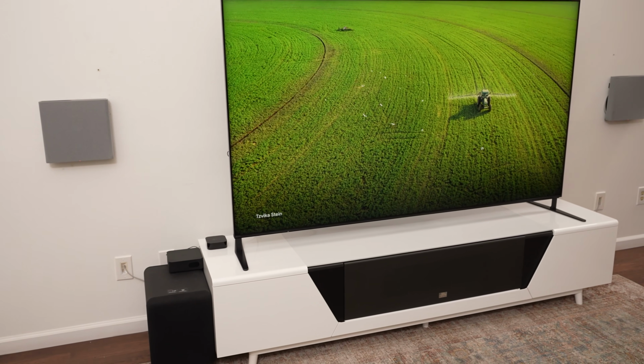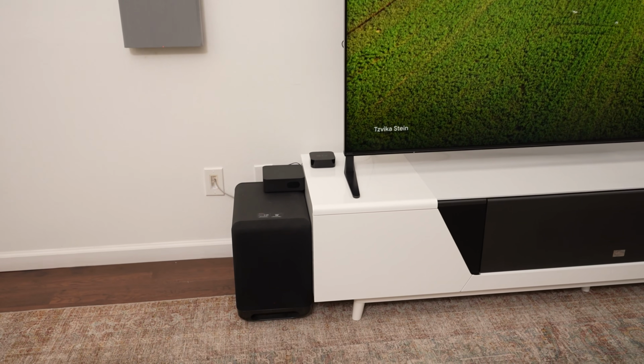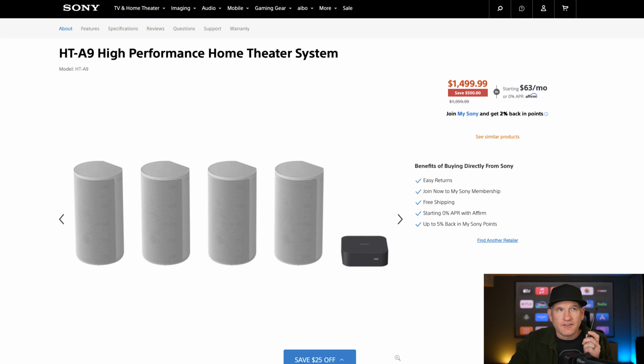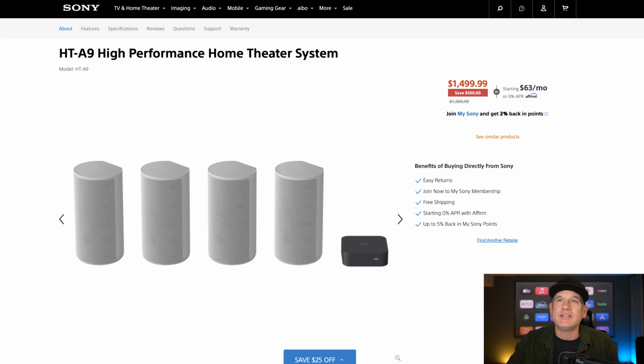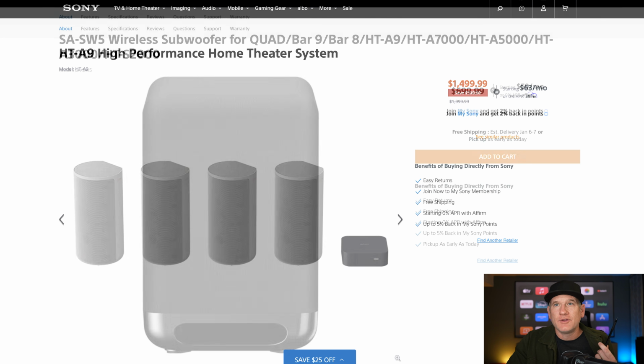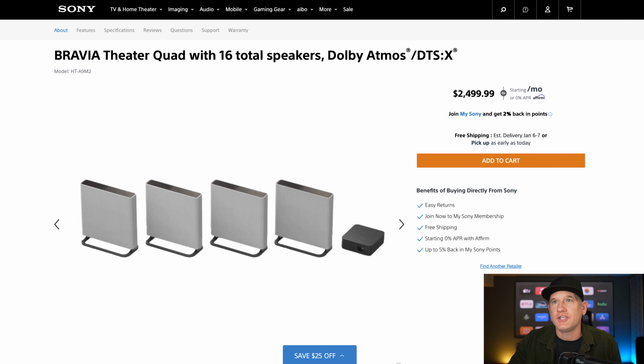But for me, the absolute best system that you can currently get, in my opinion, is the Theater Quad system with the SW5 sub, but that is quite expensive. And when you're considering cost, the fact that the HTA9 is nearly $1,000 less than the quad system right now makes me wonder if you guys would opt for that, because you could get the HTA9 with the sub for basically the price of just the Bravia Theater Quad right now.